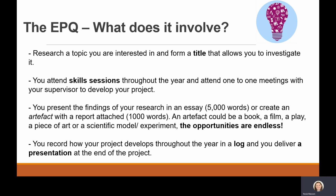At the end of the process, you will present the findings of your research in an essay of either 5,000 words, or you will create an artifact with a report attached of around 1,000 words. The opportunities for an artifact are really endless. In the past, student artifacts have included a book, films, plays, a piece of art, and even scientific models and experiments. The key part holding the EPQ together is that throughout the year, you keep a record of the process of your thoughts and your decisions in a log. And at the end of your EPQ, you deliver a presentation summarising your EPQ and reflecting upon it.